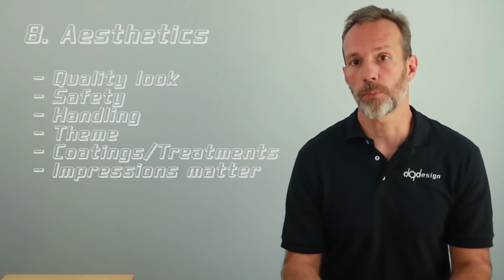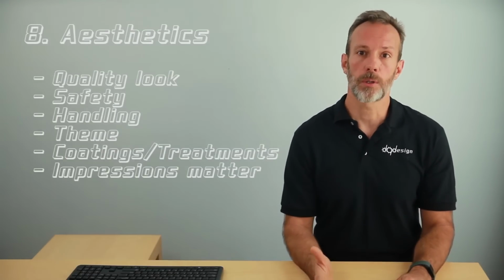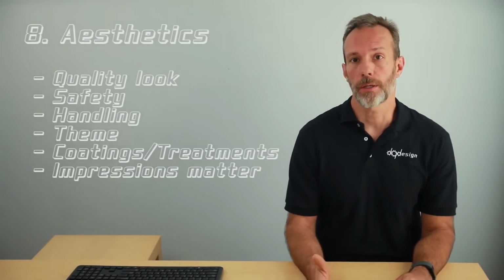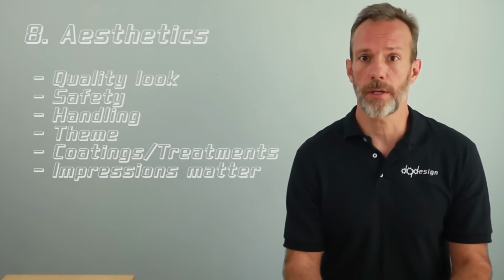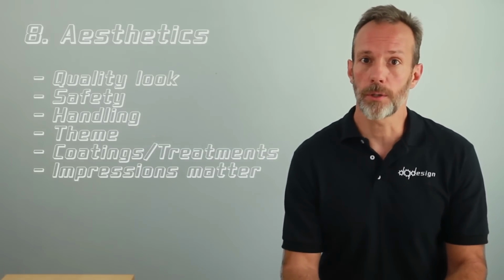Step 8, aesthetics. Quality look is always important, and safety also plays a role in aesthetics. Considering workability such as handling features is very important. Integrating a theme or proper coatings and material treatments can have functional purposes as well. Be mindful that some designs may become a primary tool for someone for years to come. If it's ugly or unprofessional looking, it can leave a bad impression.